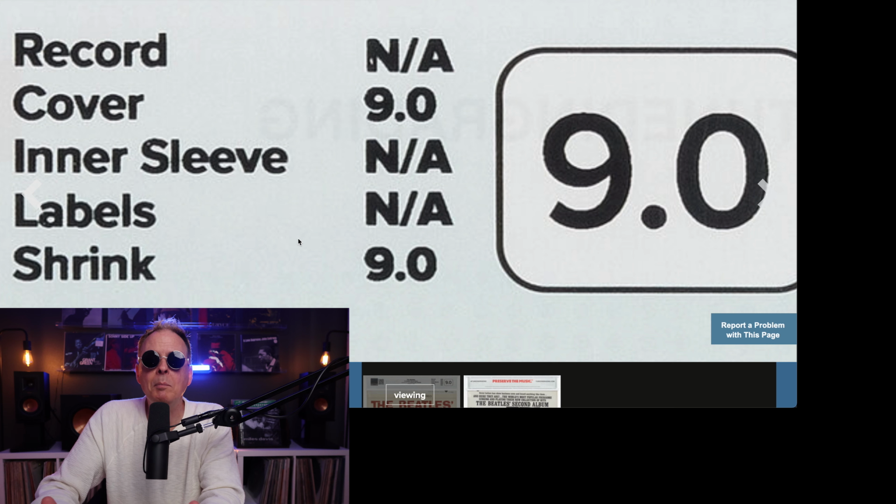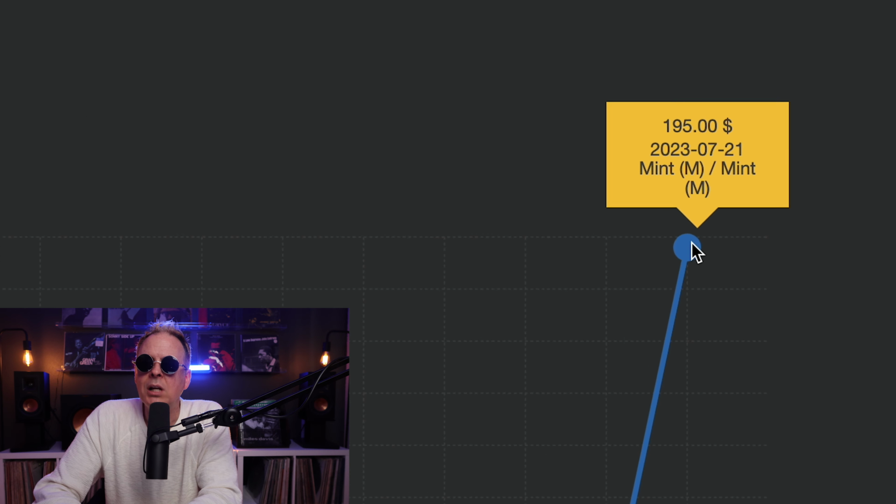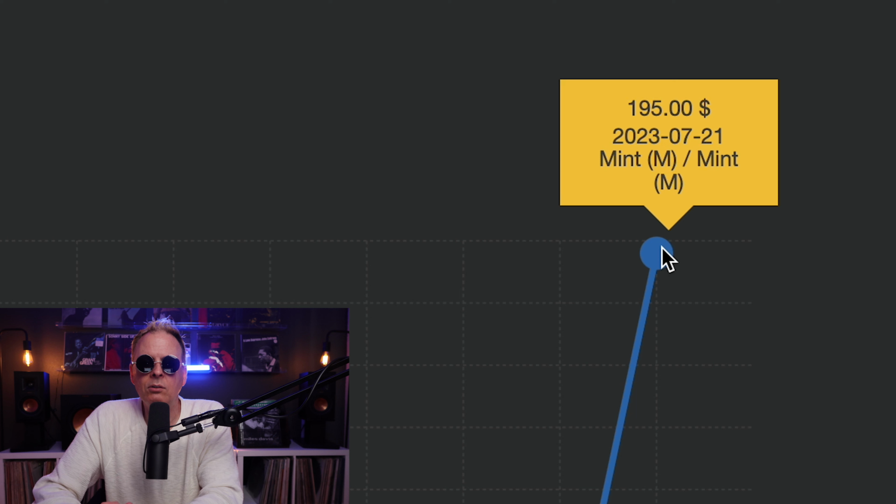So right from the jump, I mean, what do you think? $2,125? Is that an excessively high price to pay for this record? Well, before you answer, let's see what the sales trends are for this album on both Discogs and eBay. Okay, here's the recent sales data for the Beatles' second album from Discogs. Well, check this out. A sealed copy just sold, literally July 21st for $195 US. What a steal.